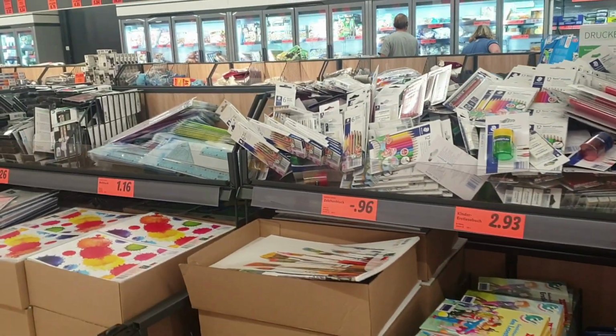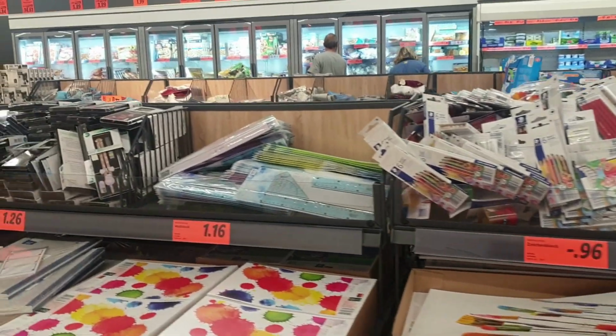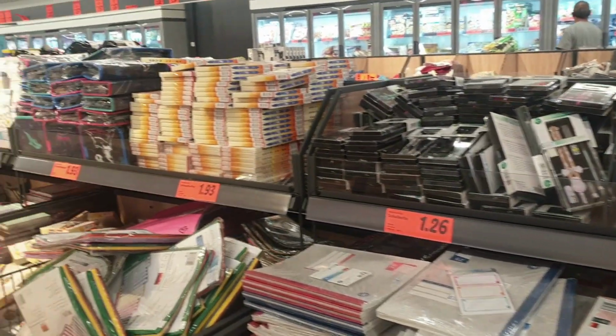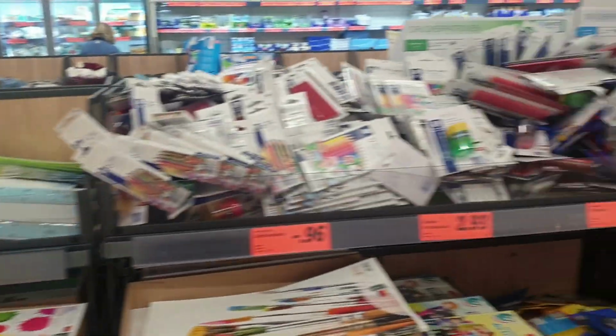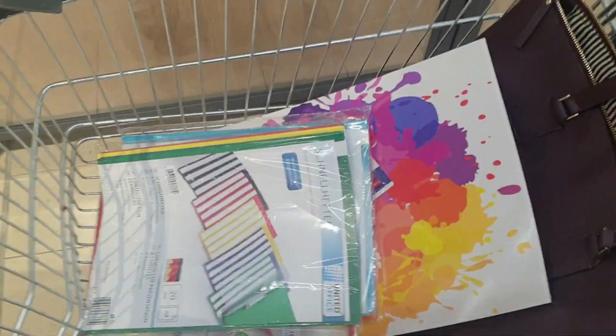The first shop I always visit is Lidl, because Lidl just reminds me to kick off the school shopping. So that's what they do. They have so many things here that you can pick up. I'll just show you what is in my shopping trolley.